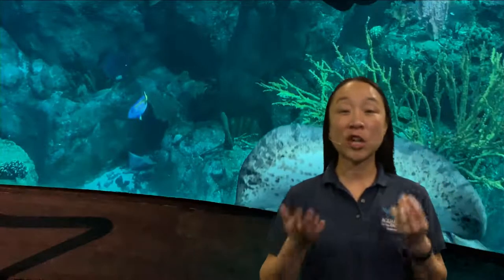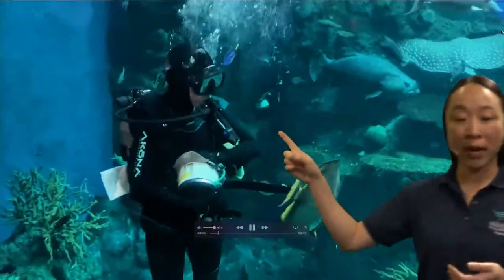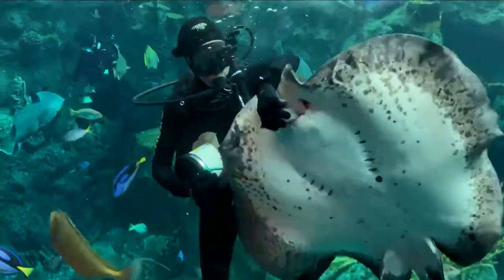What we saw there, just like Captain Joe was saying, you have to go sometimes into the water in order to feed the animals, right? And that's exactly what happened. So we have our scuba diver here. Here's that tool he was talking about, that bucket. And look at that. In our diver's hand is a squid.